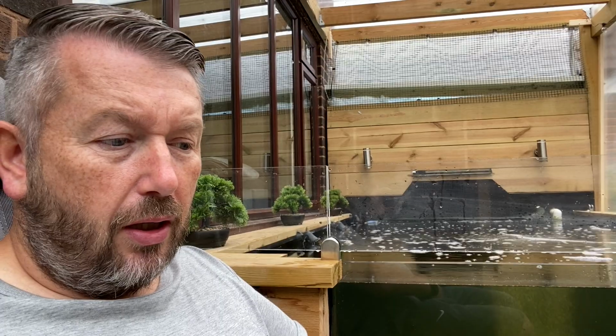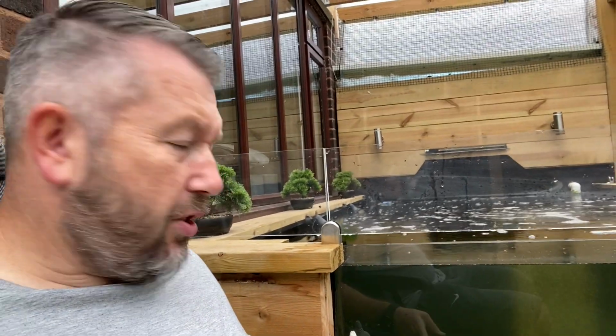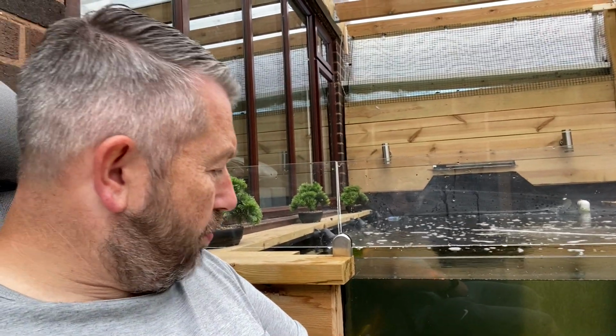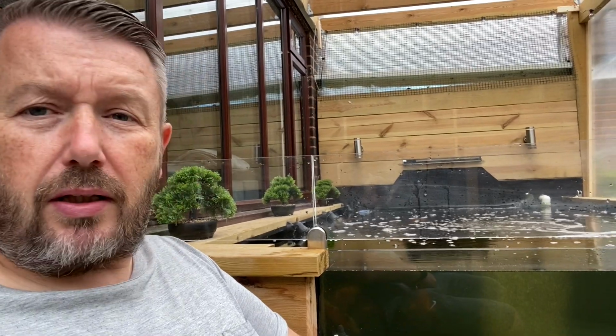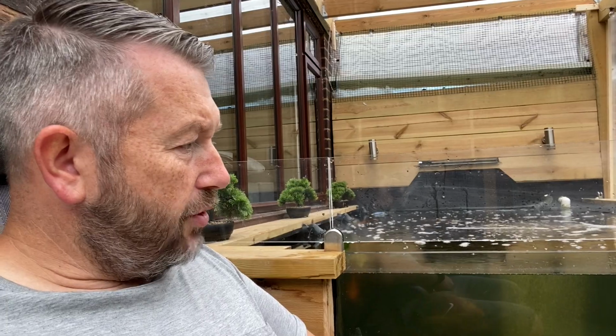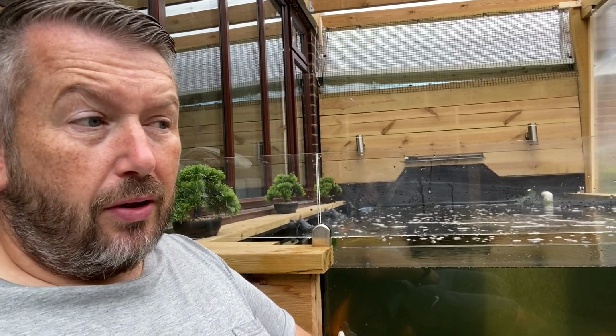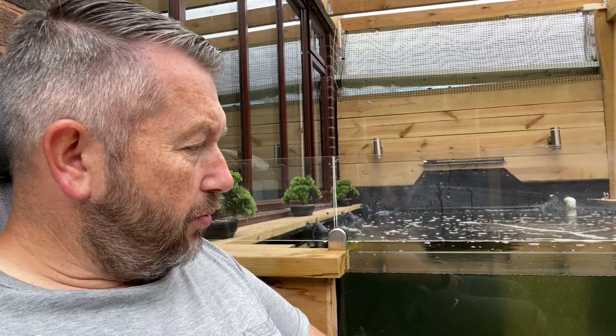What would you do? Would you treat in this case with just a few skin fluke, or would you wait and see? See that scrape on its side now, it has scratched itself on something. I need to find out what that is. So yeah, would you treat at this stage, or would you just wait and see? Because 3 skin flukes is nothing really, and it's not worth really knocking back the filters. I don't think it is anyway, that's my opinion, but I don't know what your thoughts are. Just give me some suggestions on what you would do.